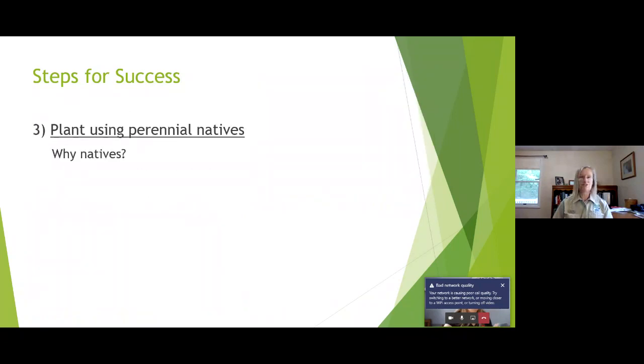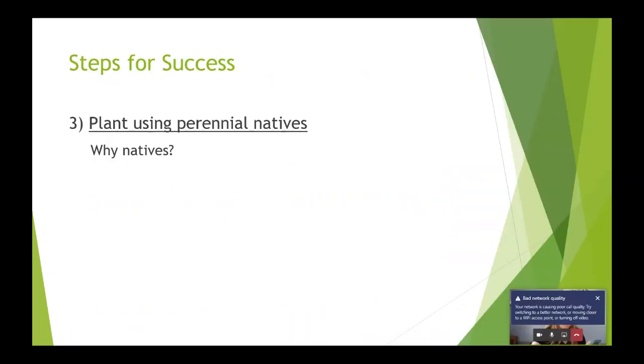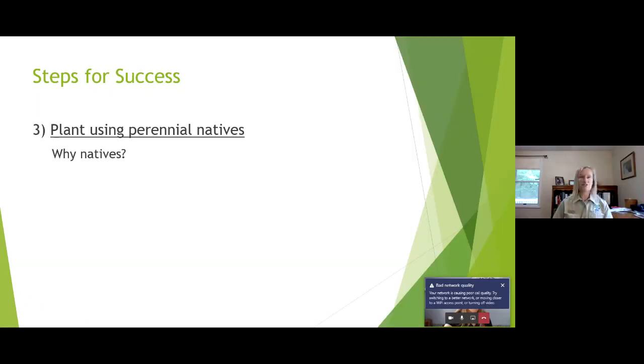Then you've killed the grass, you've killed the weeds, you've prepared your soil, and it's time to plant. Now, I highly recommend that you plant native perennials. Why should you use native plants?